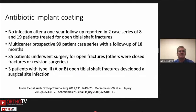In 2 case series, there were no infections after a 1-year follow-up. A multi-center prospective study of almost 100 patients found that there are 35 patients undergoing surgery for open fractures, while the others were either closed or revision surgeries. There were 3 patients with type 3A or B open tibial fractures that developed surgical site infections of those 35 open fractures, despite the use of the antibiotic-coated tibial nail.